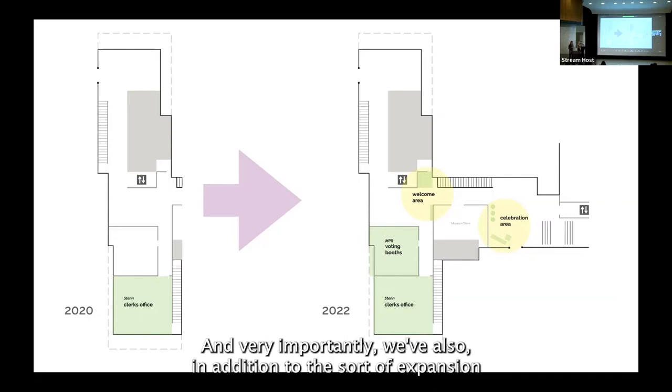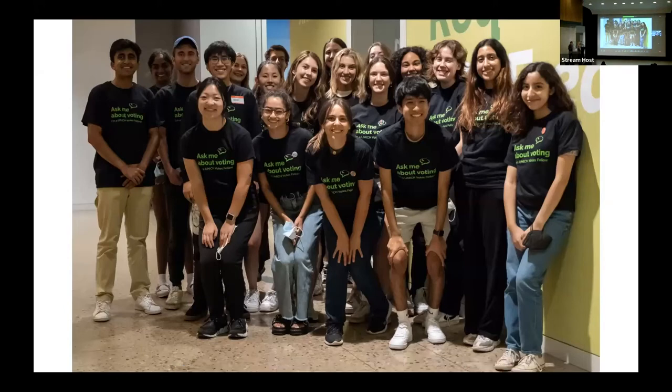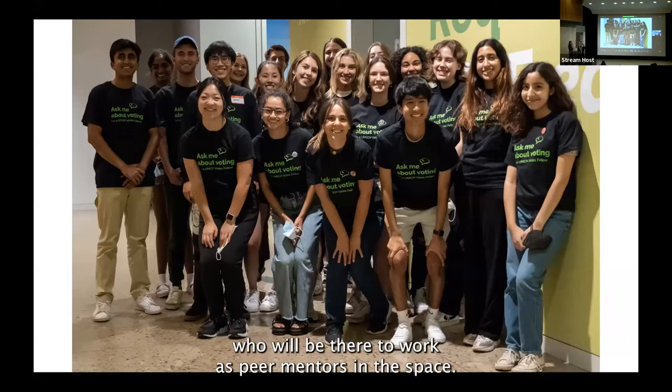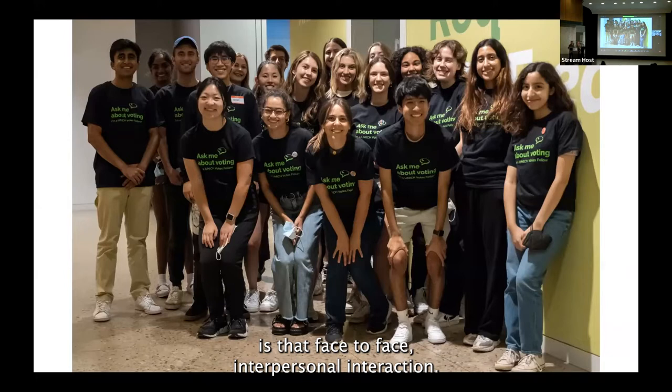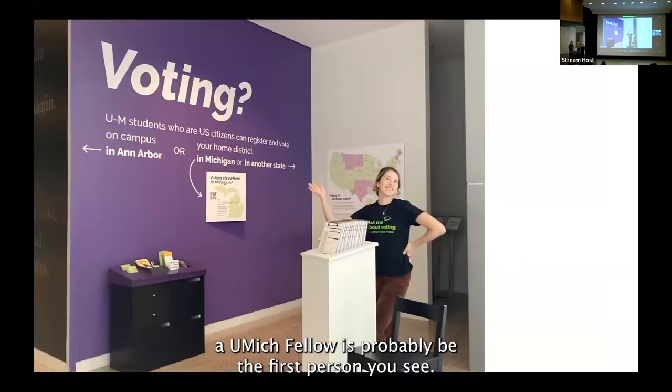And very importantly, in addition to the expansion on the ground, we've also recruited and trained a cohort of what we're calling UMich Votes Fellows, strategically trying to draw students from around campus who will be there to work as peer mentors in the space. Now, I don't need to tell the people in this room that the key piece of this is that face-to-face interpersonal interaction. So in the museum space itself, a UMich fellow is probably gonna be the first person you see.